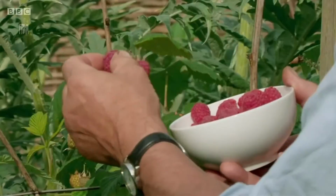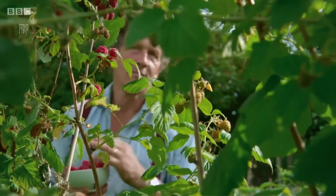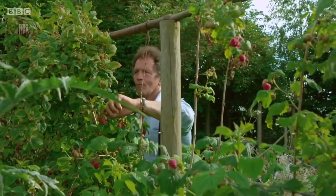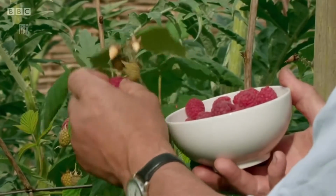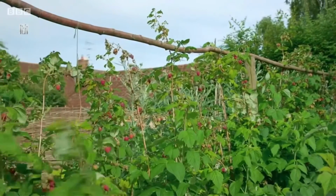I think no summer fruit is better than a delicious raspberry, but they don't ripen at the same time. So it's important to go through them every few days, harvesting those that are ready rather than waiting for them all to ripen together.